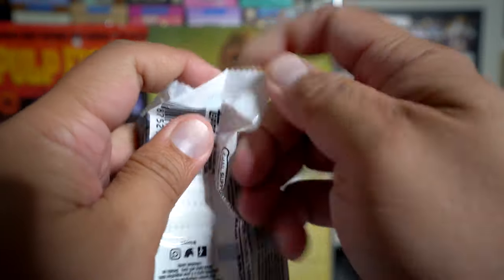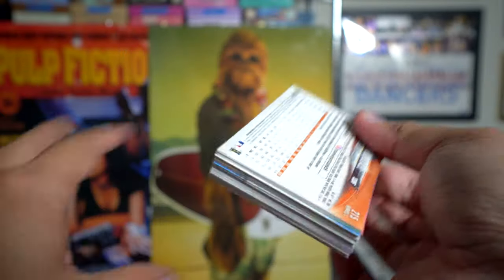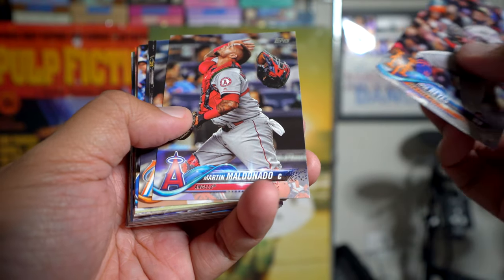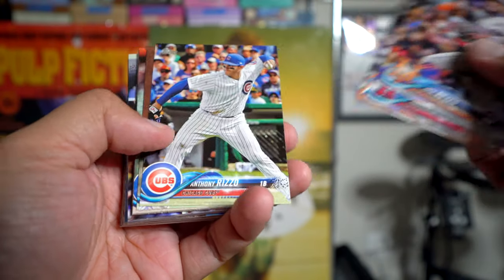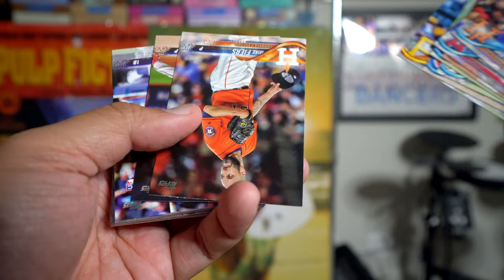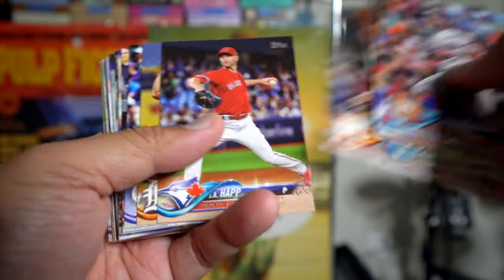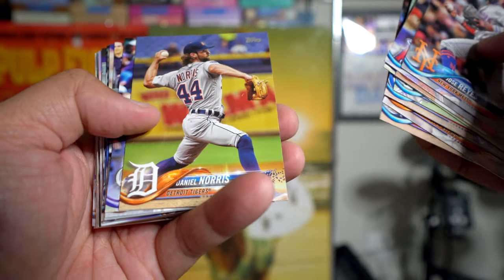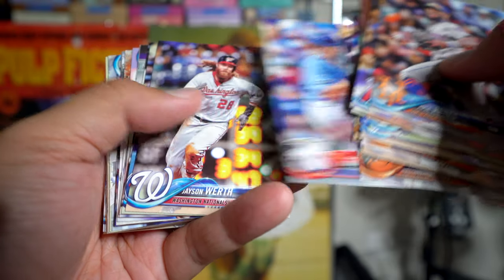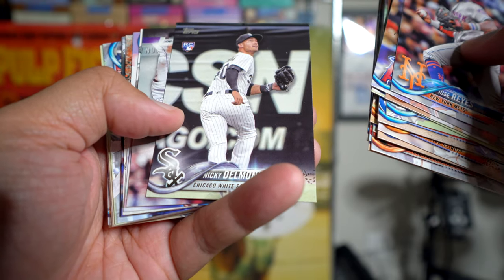Let's go to this big pack. I'm surprised they actually put one of these big jumbos in here, although it is Series 1, and I'm not sure if we'll get anything good in it. Jose Reyes, Martin Maldonado, Christian Yelich, Rizzo, Kershaw, some good names. Quintana, Rivero, Mike Fiers when he was with Houston, J.A. Happ, Daniel Norris, Ryan McMahon, Trey Mancini, Jason Vargas, Jason Werth, Zach Granite, Nicky Delmonico.